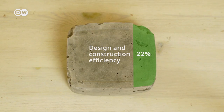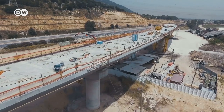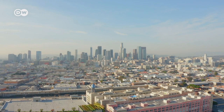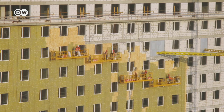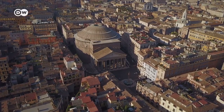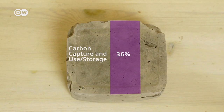Another 22% of the planned savings come from designing more efficient buildings and extending their lifetimes. Now, this isn't entirely in the hands of the cement industry. It's also about how architects and engineers design our cities. They could retrofit old buildings instead of knocking them down and design new ones to last longer, just like the Romans did. The Pantheon went from a pagan temple to a Christian church.